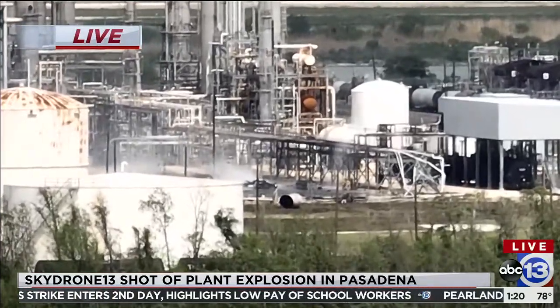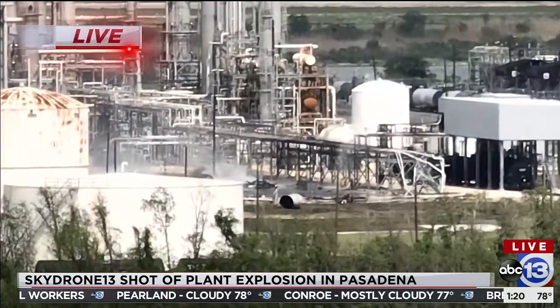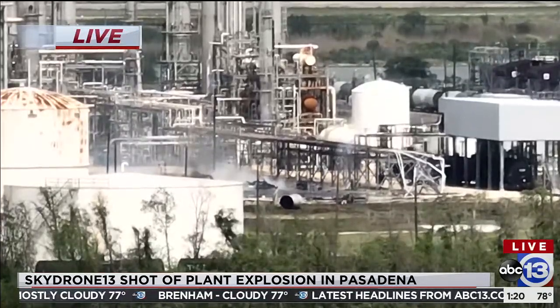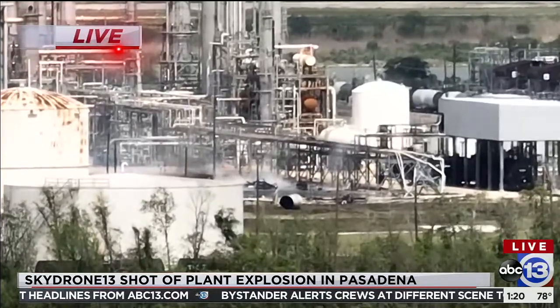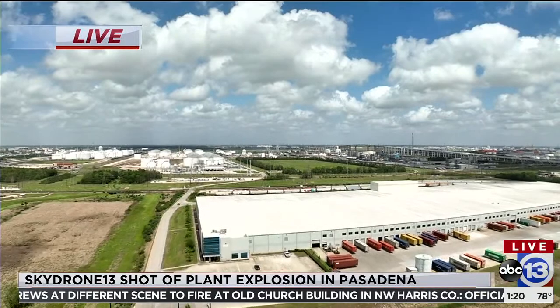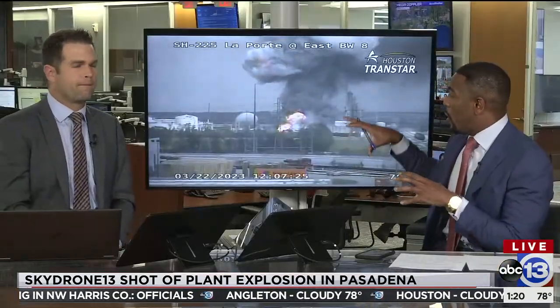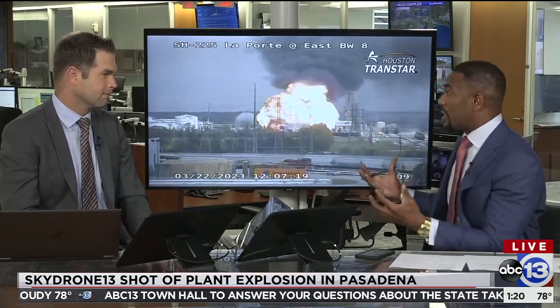I know when we have these, that's one of the number one things that neighbors talk about, you know, the air quality. Am I safe to go outside? Sure. Am I safe to breathe? In the past we brought in tox docs to kind of guide us through what people living in that area should be doing, because it's so preliminary right now. We don't know in this particular explosion what chemicals we're talking about. Chemicals may or may not have been released into the air.